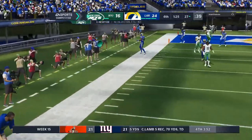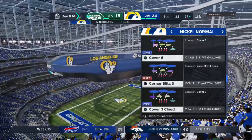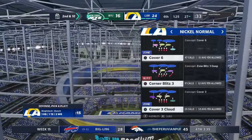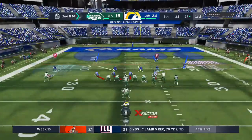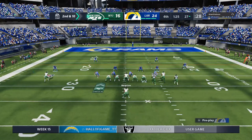And that's going to be incomplete. Not only did he have a chance to scan the field there, it felt like he had a chance to scan it twice. The protection was that good. Unfortunately for him, the coverage downfield, equally good. Second and 10 now from the 27.